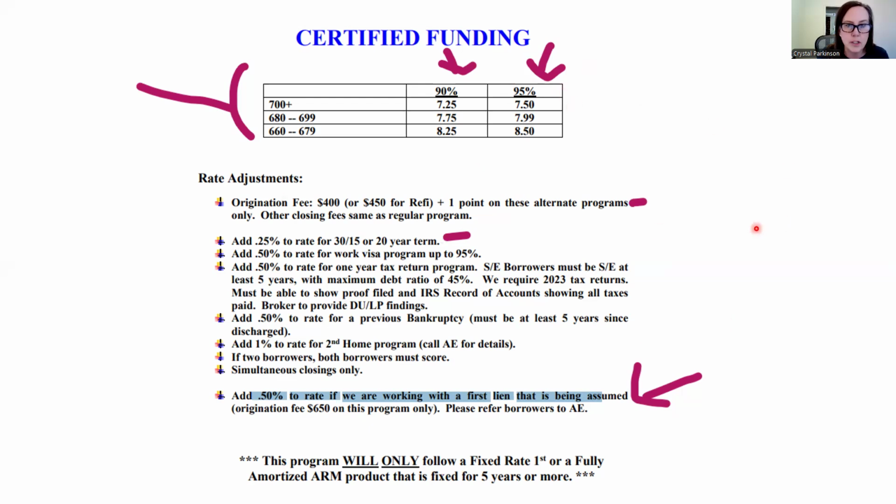I'll show you what we actually do to build the rate out. So say they have a 700 plus score, we're going to have 5% down. So our base rate is 7.5. And then we're going to look down here at their adjustments. There's an origination fee for the second lien, and I'll show you at the bottom what it's going to actually be.